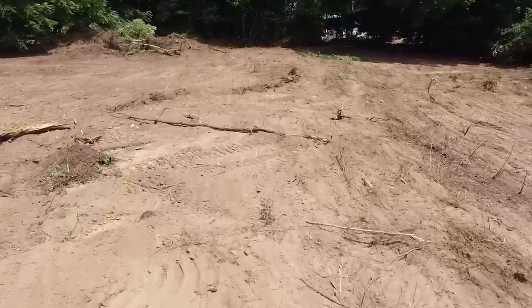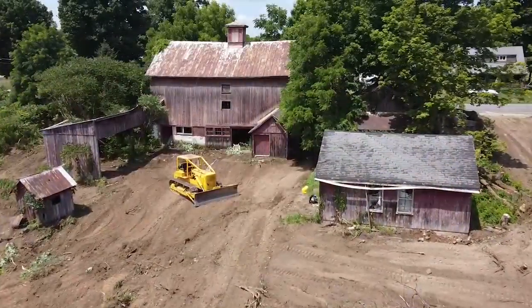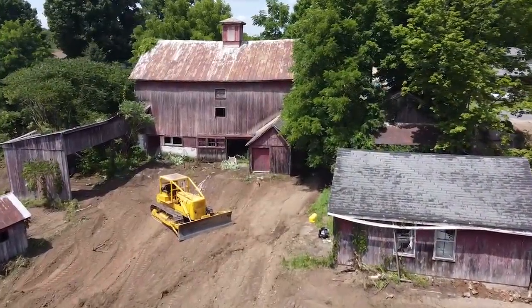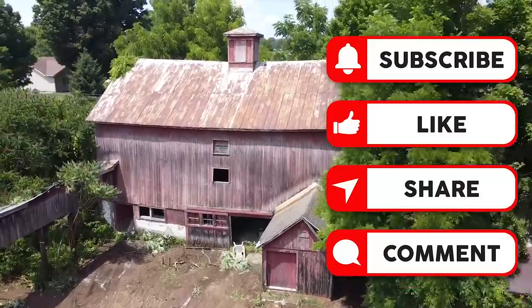But until then, I'm going to come back out to the farm, touch things up a little bit here and there, and get ready for the next big project, which is finishing the driveway area and this back area behind the barns.